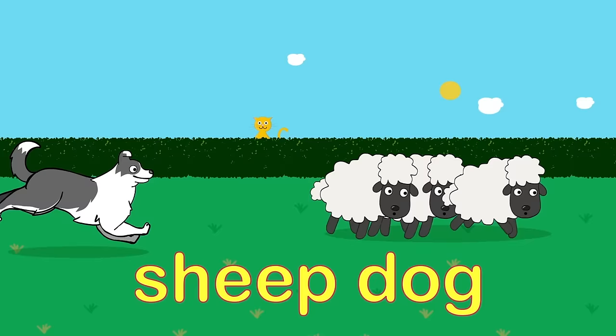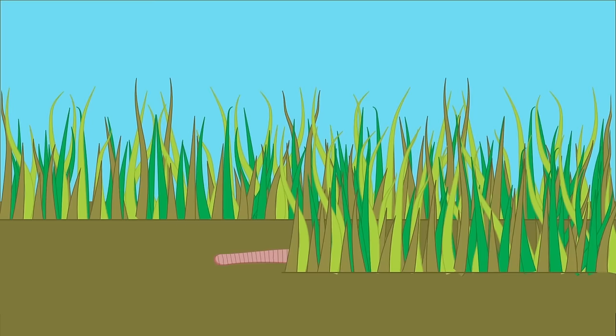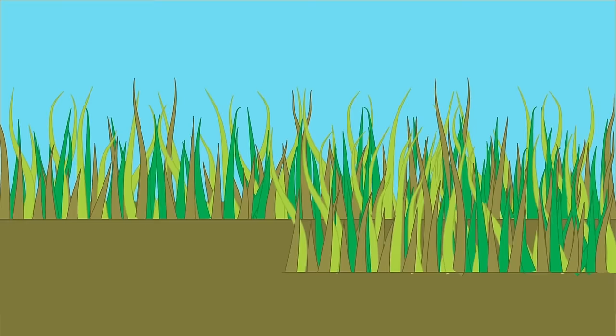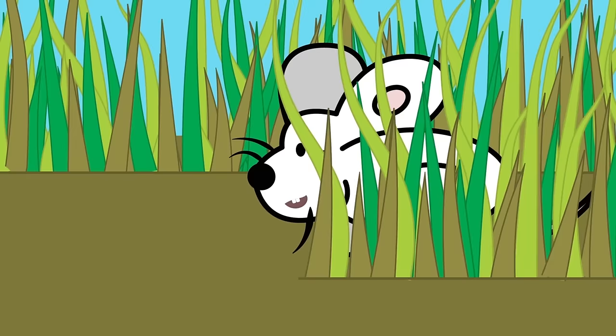Look, there's a worm popping out of the ground. Look out for birds, Mr. Worm. Hold on, that's no worm. It's a tail. There's two pointy teeth and long tickly whiskers. It's a mouse.